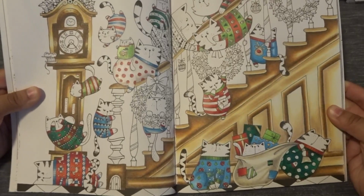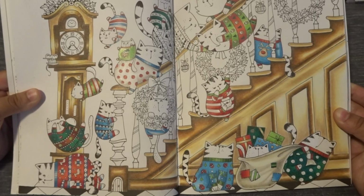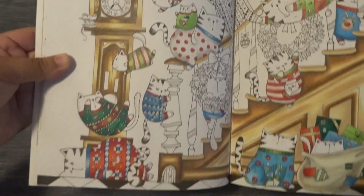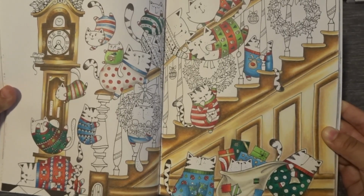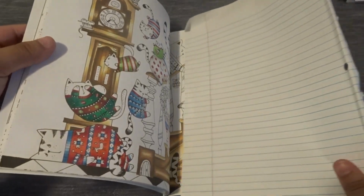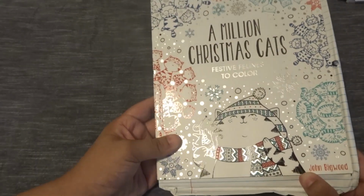But I thought it was turning out super adorable. Most of the cat's pajamas were done. I love how the stairs turned out. It's very cute. Christmas vibe. But yeah, I don't have a lot to go for this page. I've just been very lazy. So there's that for A Million Christmas Cats by John Bigwood.